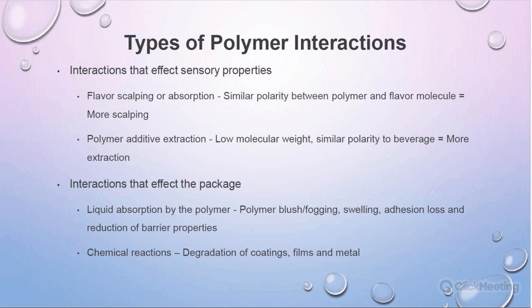Some of the materials that have been known for scalping are polyethylene, silicone, and polypropylene. Some of the plastics that are known for not scalping are PET and PVDC, or Saran or Saranex. Another thing is it matches with the polarity or the solubility parameter of the polymer and the flavor molecule.